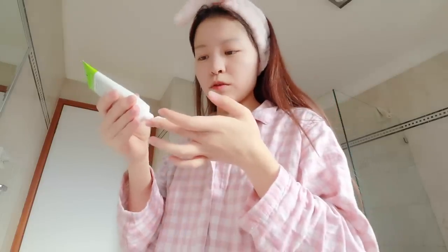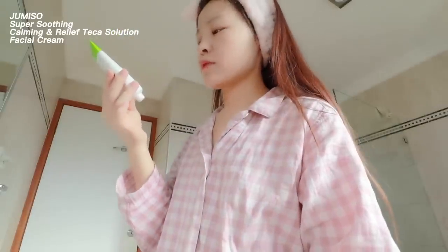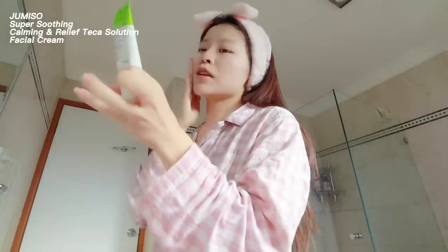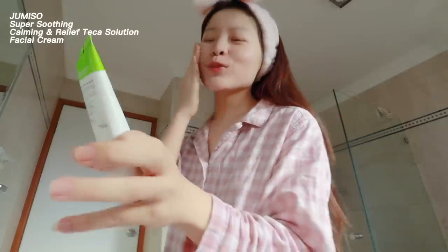I'm gonna move on to this cream. This one I just broke into last week. This is the Super Soothing Calming and Relief Facial Cream. I feel like the name of this just says it all. I don't have anything to add to this. It's just super soothing and calming on the skin. That is all I'm doing for the morning.